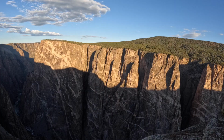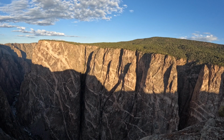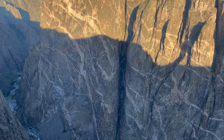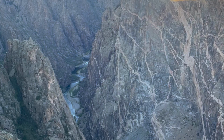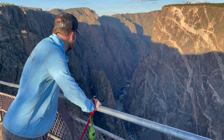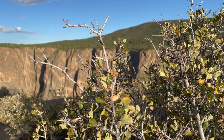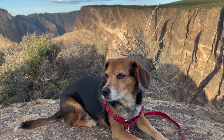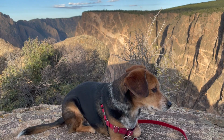Painted Wall is the tallest vertical cliff in Colorado and is among the highest in the United States. If New York's Empire State Building stood on this canyon floor, it would only reach slightly more than halfway to the top of this cliff. To see this view properly, you must come in the morning as the sun lights up the canyon walls.